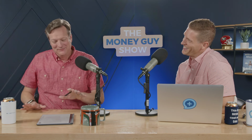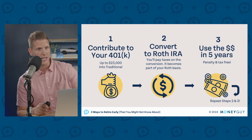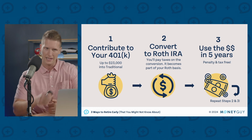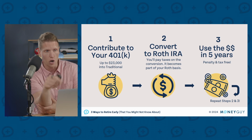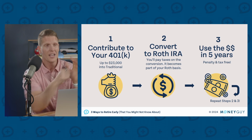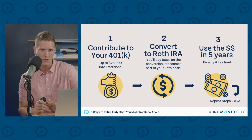This on paper looks awesome, but there's some issues. Yeah, there are some issues. So before we talk about the issues, again, I want to just show a picture of exactly what you said. How's it work? You put money into your 401k. You can go all the way up to $23,000 in the pre-tax 401k this year. At some point in the future, you convert some portion of that to Roth, and you're going to pay ordinary income tax at your tax rate in the year that you convert.